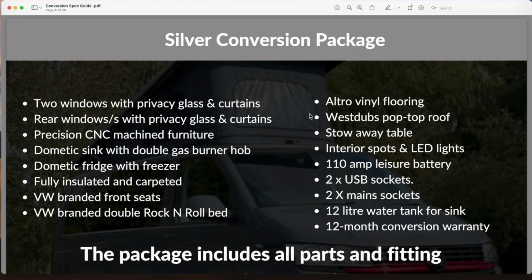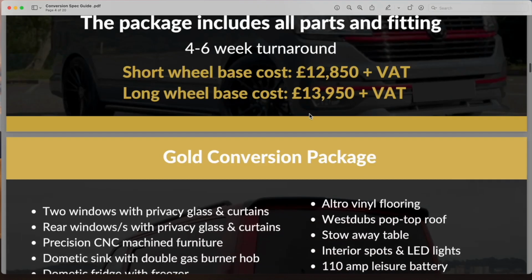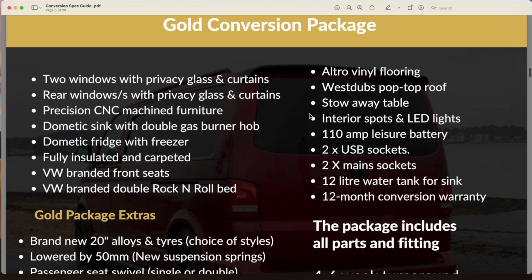So if you've got a van that you want to turn into a camper, but you're not bothered about things like trim on the outside of the van, you're not bothered about the 20-inch alloys and lowering and all those kind of things, then the silver package is going to be more than good enough for you. It's a full conversion and there's nothing you need in terms of the conversion itself. But if you do want some extras like the external trim and you want alloys and things like that, then the gold package is going to be more suitable for you.